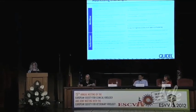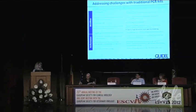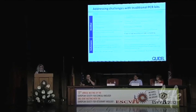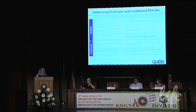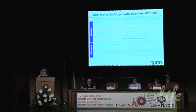Many times there were different cycling conditions for all of the different assays. And so even if you were running a variety of different respiratory assays, because they use different cycling conditions, you couldn't batch them together. Some of the cycling conditions were also greater than 2 hours. Many of these kits also lacked internal controls to control for inhibition throughout the entire process.